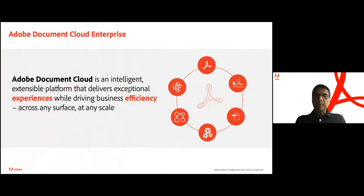So what we are proposing here is the Adobe Document Cloud Enterprise. The Adobe Document Cloud Enterprise is an extensible platform that will help you deliver exceptional experiences as well as drive business efficiency across any surface. We are talking about any surface here because if you take a look at the circle, it includes our Acrobat part of the story, which is available on your desktop, on your mobile phones, and on your tablets. That subscription can help you connect with what is available on your laptop, or how you can store documents with PDF services on the cloud.